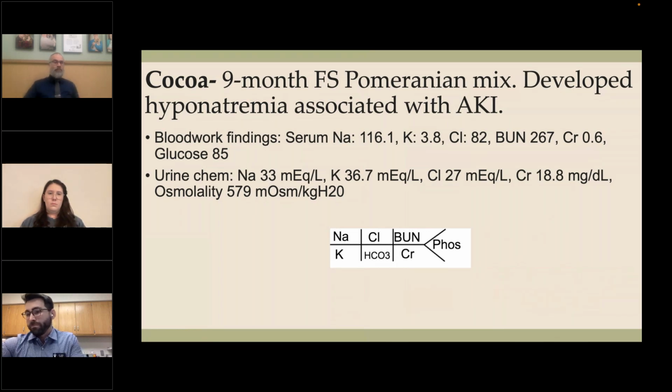This is a pretty bonkers one that we had, that we still have. So long story short, Coco is still with us and doing extremely well. 9-month-old, and maybe she was even a bit younger than that. Female spayed Pomeranian mix. I think she was maybe 1.3 kilos, something like that. Had acute kidney injury of not very well known and established reasons for the AKI, and developed hyponatremia along with it. I provided you folks with a single time point's worth of blood work and the urine tests that were obtained at the same time.